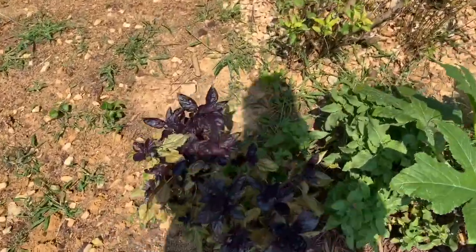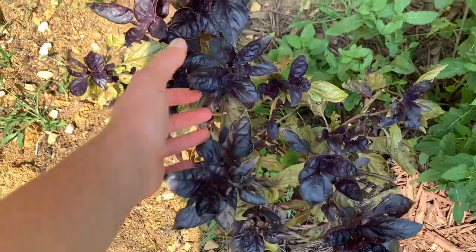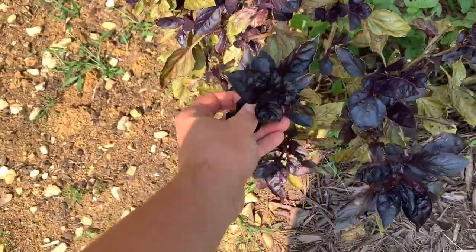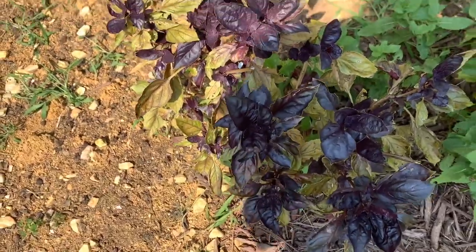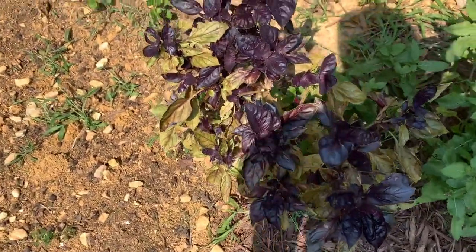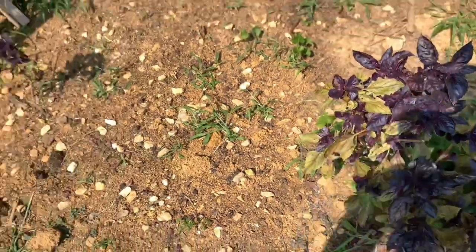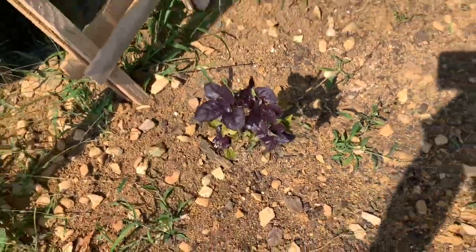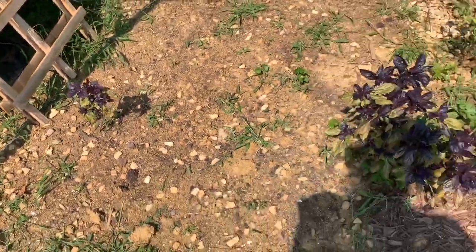The purple basil is coming back with a vengeance. I cut him back pretty harsh when I took the cucumbers out because the cucumbers were really strangling him. Oh, and it smells so good still. So yeah, I'm really happy with him. Even this little teeny tiny stub who got super strangled is putting out new growth. So pretty happy about that.